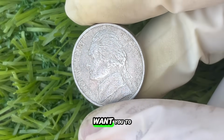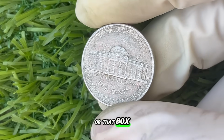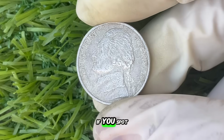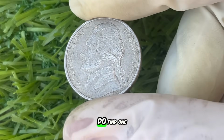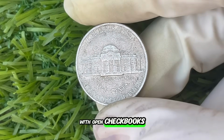So here's what I want you to do. After this video, go grab that coin jar, that drawer of loose change, or that box of old coins you've been ignoring. Inspect every 1992 nickel you find. If you spot a sharp D-mint mark and strong Monticello details, you could be sitting on a fortune. And when you do find one, get it graded, get it certified, and get it sold, because collectors are ready with open checkbooks right now.